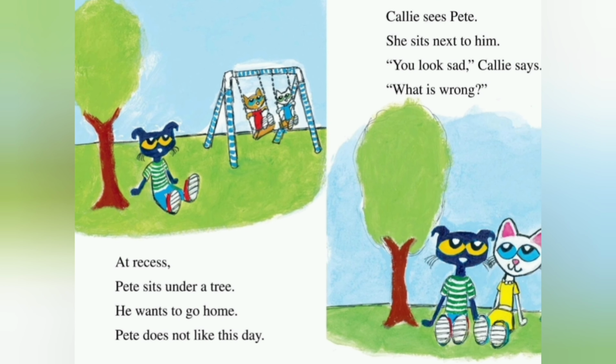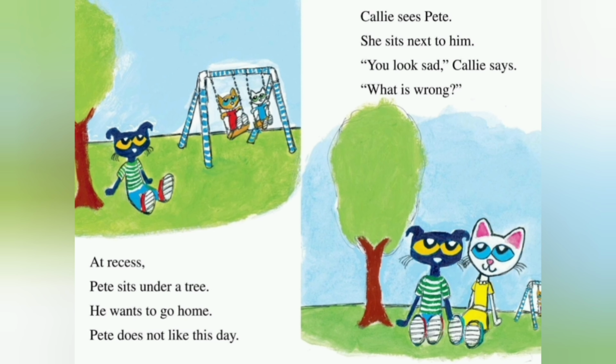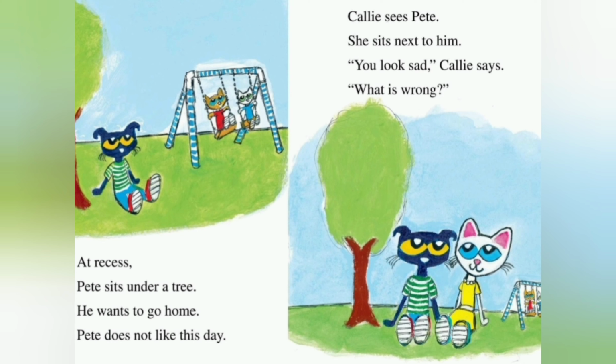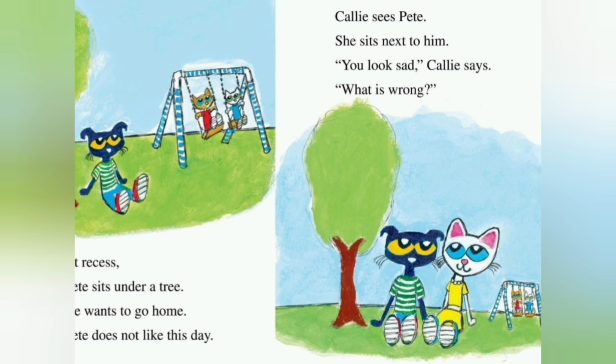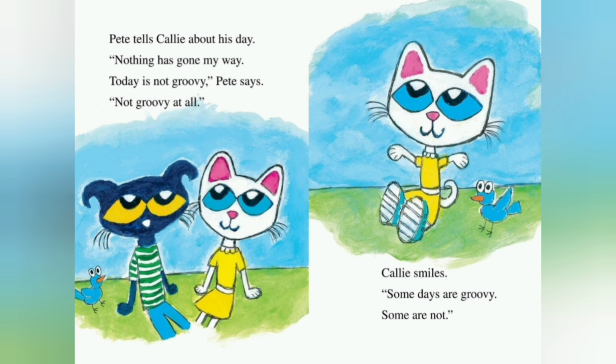He wants to go home. Pete does not like this day. Callie sees Pete. She sits next to him. "You look sad," Callie says. "What is wrong?" Pete tells Callie about his day.